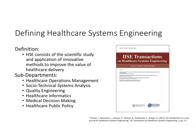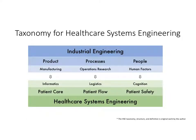But that doesn't necessarily make it clear, to me at least, the real linkage between industrial engineering and healthcare systems engineering. So for that reason, I tried to come up with a taxonomy that would take a look at what the two different fields are, how we can break them down, and then how we can connect them. And here's this taxonomy. So in industrial engineering, I could argue, and I think many of us could argue, that we look at products, processes, and people, right? That we look at how to make a better product.